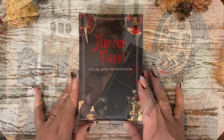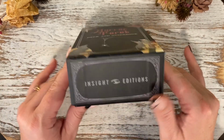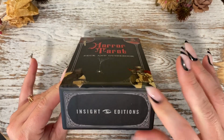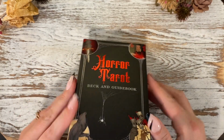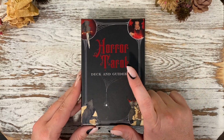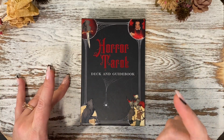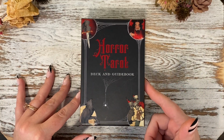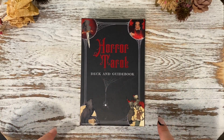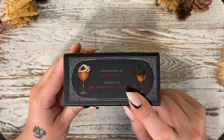So here we have the Horror Tarot deck and guidebook. Again, this is by Insight Editions. We have some really pretty embossing and foiling on the text. Now, when we get into the cards themselves, I've got a little bit to say about that, but we'll get there. Okay, so this is illustrated again by Abigail Larson.